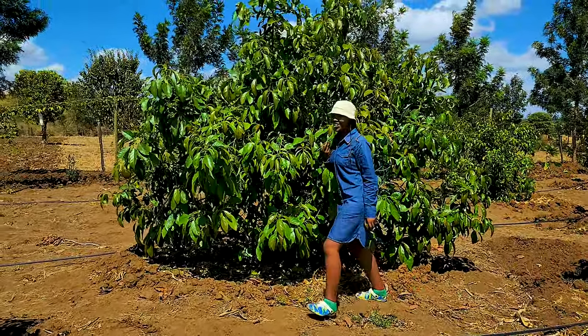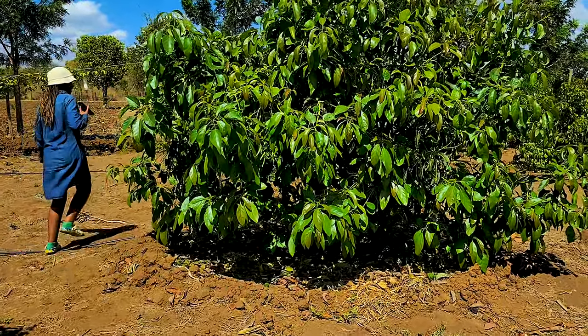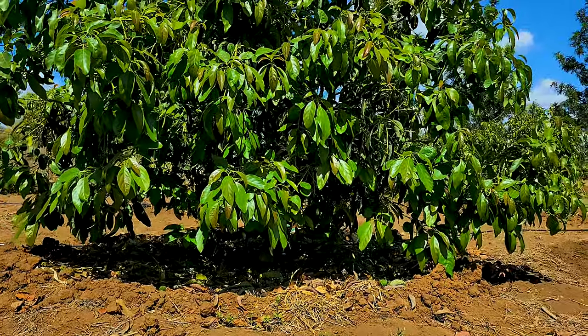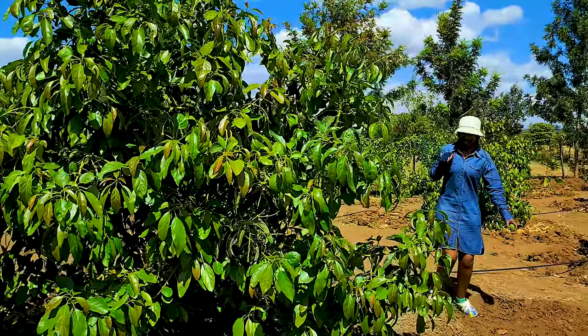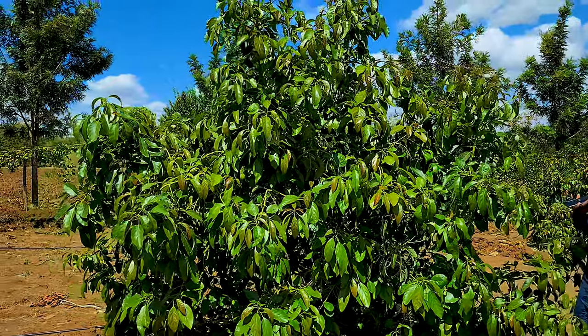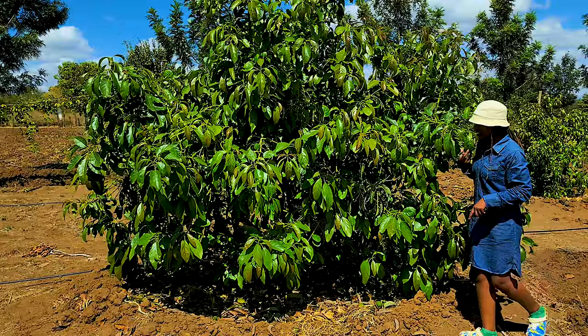Wow, I don't think even if I'm on the other side you can see me. Can you see me? No, you can't. Oh my god. We did not cut the shoots, the leading branches. No?